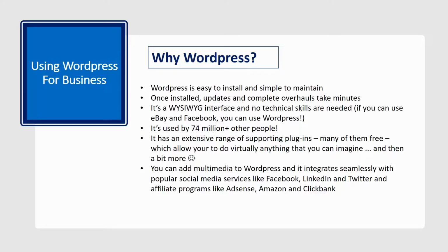It's used by millions of people, 74 million plus people. That's the latest number that I can get. There's a reason that 74 million people use it and love it. It's because it's great and it's very easy to use.